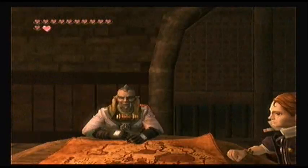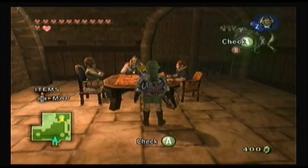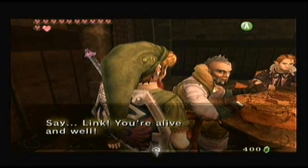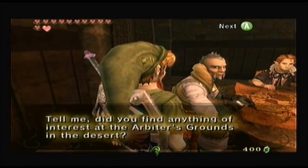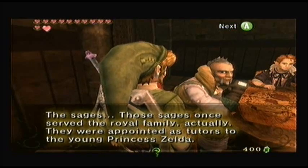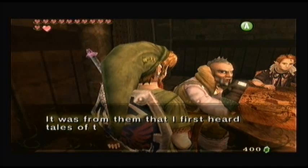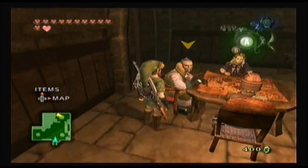So if we come back, we will see that we've got the three gentlemen. But Shay has gone amiss, so we've solved your problem, Aru. You're alive and well. Tell me, did you find anything of interest at the Arbiter's grounds in the desert? The sages. Those sages once served the royal family, actually. They were appointed as tutors to the young Princess Zelda. It was from that I first heard tales of the accursed mirror in the Arbiter's grounds.